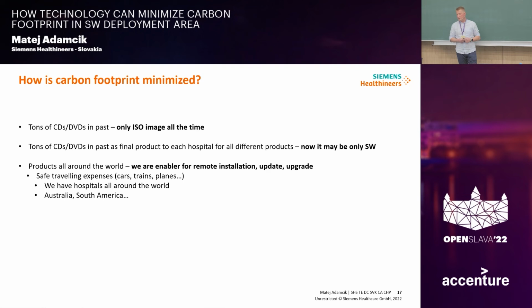As I said, we are enabled for remote installation, update, upgrade, anything. It's not that simple, since we are in medical and everything is very strict, very secured, closed. It's not possible to connect to the internet. There are some ways. And since we can do it remotely, we can save traveling expenses. You can imagine that here in Europe, maybe there is customer service in every bigger city. But for example, we have hospitals in Australia and South America, where this customer service can be hundreds of kilometers away. So if something is happening, if they have to fix something, upgrade something, they really have to buy a plane ticket and travel to them.